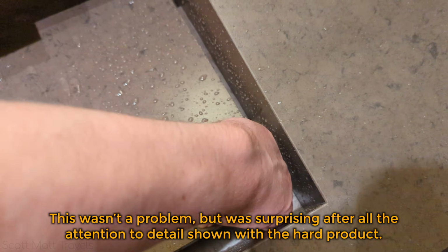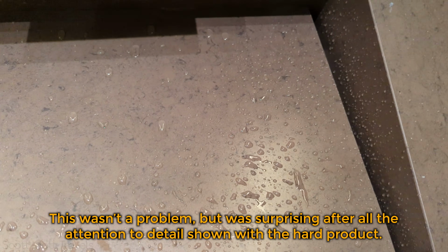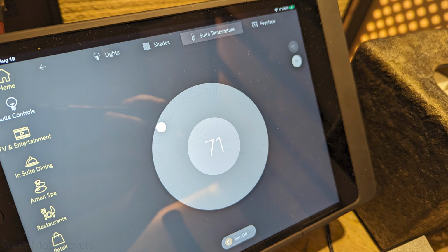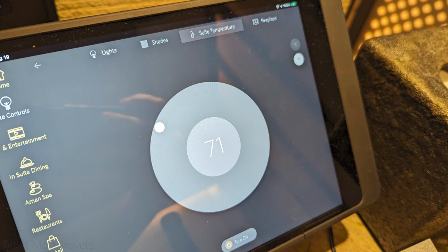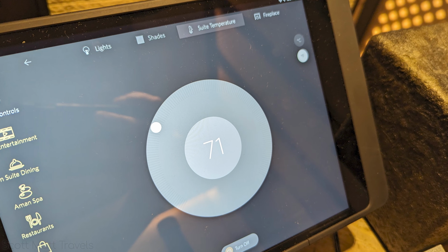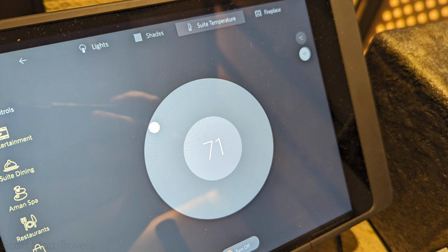Another issue was the climate control. It was a hot August afternoon when we checked in, and we had walked to the hotel. One of the first things I did was use the tablet to set the AC to a very low temperature. Once the sun went down, it got a little too cold in the room for us, so I raised the thermostat on the tablet up to 71 degrees. But the room only seemed to get colder. Eventually we went to bed and woke up freezing.